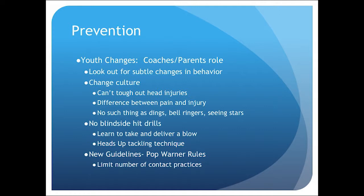So Pop Warner, the Little League football, they've limited the number of contact practices. There's been some controversy recently as they've talked about limiting contact practices in high schools and in colleges across the country. We could probably debate whether or not that's appropriate. On the one side of things, you want to encourage these athletes to learn how to take and deliver the blows appropriately. Most of our concussions occur in games, they don't occur in practice. And so limiting the number of contact practices probably wouldn't significantly decrease the number of concussions that are sustained.